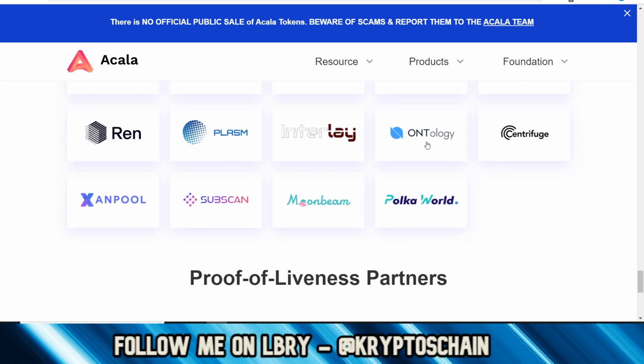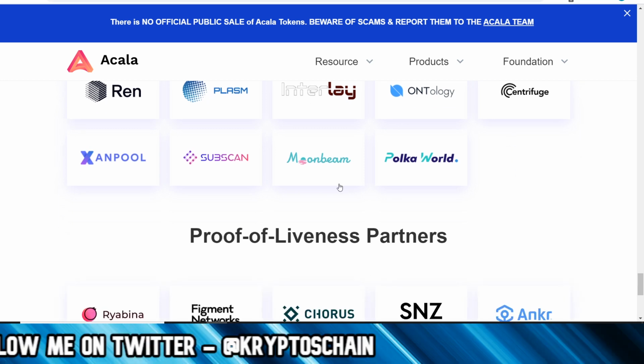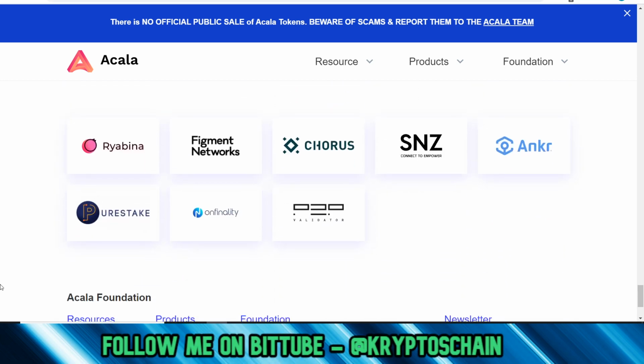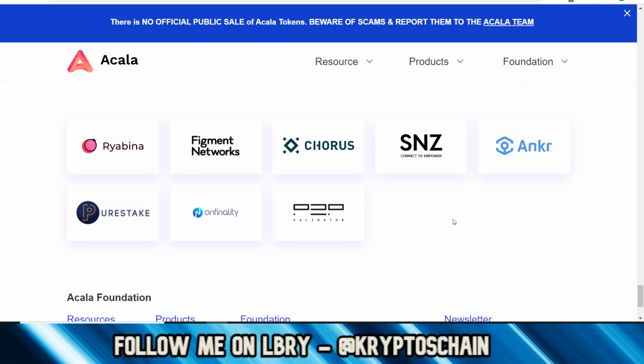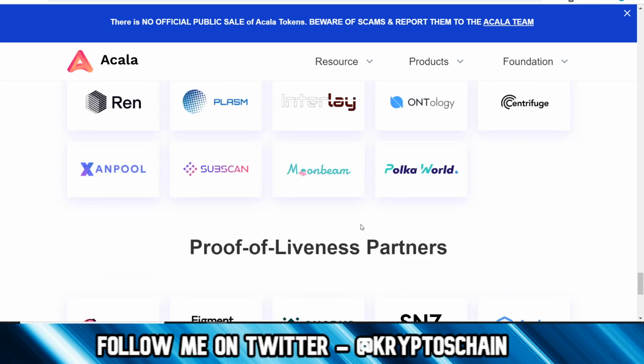Ontology, which surprised me here, are apparently also partners. Centrifuge, again, another big project on Polkadot that I've got my eyes on. Moonbeam, Subscan, Sunpool, Polka World, so quite a few of them as you can see here. A few more here. Anchor as well is one of them that I've recognized. I don't recognize all the other ones there. And yeah, this is pretty much it.